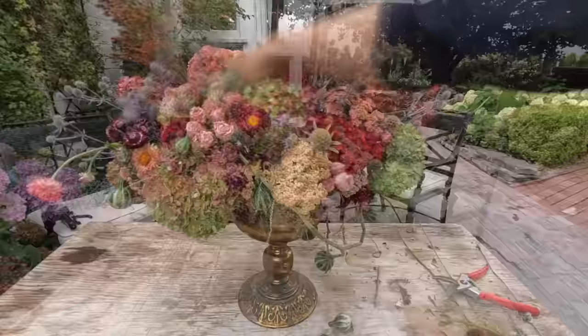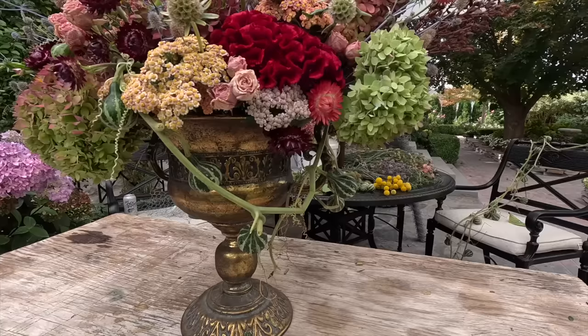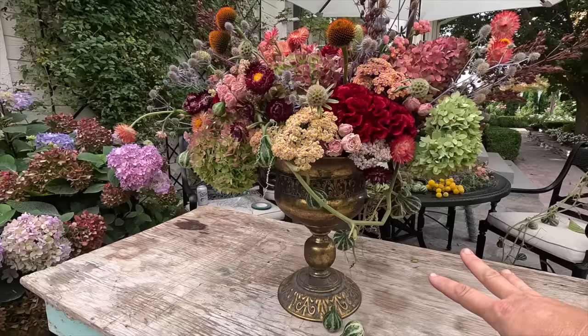Alright guys, first arrangement is pretty much done. I will probably fuss with it a little bit once I get it up on the mantle, because you'll actually be looking at it from like this angle right here, which is kind of fun because then you get to see the vase, and I didn't cover it with too much stuff. I didn't drape a bunch of stuff out of it because I really wanted to elevate this so that we could put some pumpkins and squash around the bottom of it.